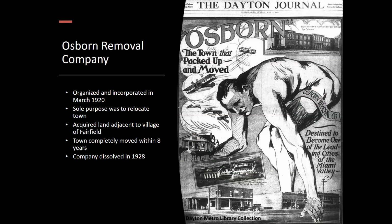The Osborn Removal Company was organized and incorporated in March 1920 by several local businessmen, and its sole purpose was to relocate the town of Osborn. They acquired land for a new town about 2 miles southeast of the original town, adjacent to the village of Fairfield. The ORC Board of Trustees hired the Dayton-based firm of Solarius and Dressler as engineers and designers of the new town, and contracted with Geiger and Dill to install gravel streets, curbs, sidewalks, and gutters. Sheeler and Son Company were hired to do the actual moving of the buildings. And telephone and telegraph wires, gas and electric lines, as well as some railroad lines were moved or established in the new town.